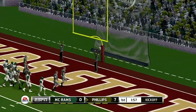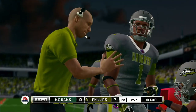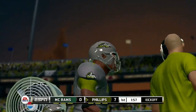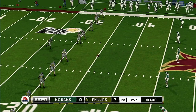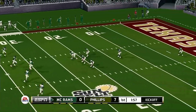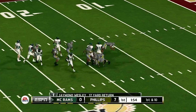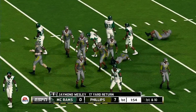And he converts the extra point. A nice 7-play, 58-yard drive. And they come away with 7 points. They line up to kick this one away. Taken from the 3-yard line. Makes it out to maybe the 19-yard line.